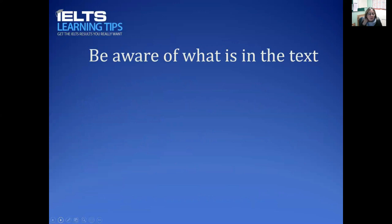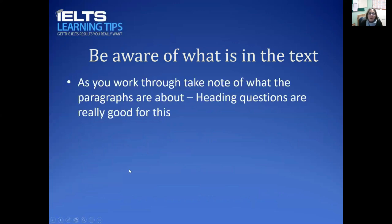Okay, this is another really important thing, and it becomes very important if you're looking for the higher bands, especially band 8. Be aware of what you're reading. And a lot of students are not. So I said, well, what have you already read? I don't remember. Be aware of what it is. As you go through each of the paragraphs searching for the answers, think about what's contained in each paragraph. The heading questions are really good for this because if you have headings, they will give you an overview of the whole passage.